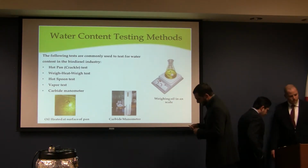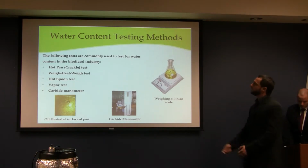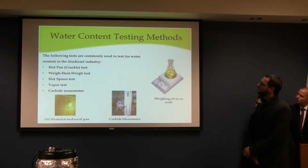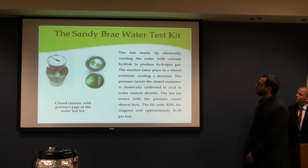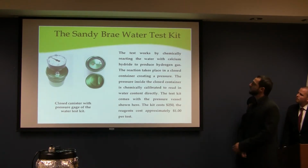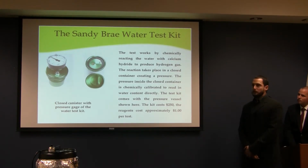In the biodiesel industry, there are several types of testing for water. As you can see, we listed some of them here. But the one that we used in our prototype was the Karl Fischer water test kit. It's more accurate, and it was better for increasing the accuracy of our results.